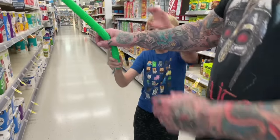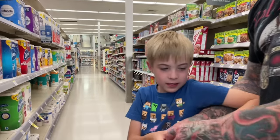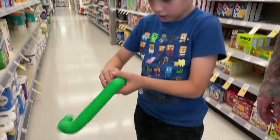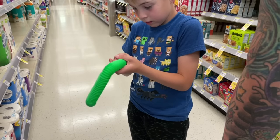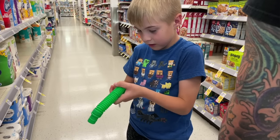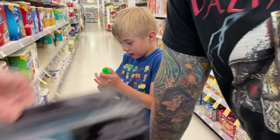I think it hooks the back together like this. Just the sound of that lured Max, huh? He had to have it. Did you get lured, buddy? Look at all this stuff. Oh my goodness.